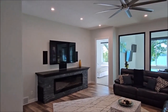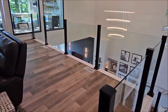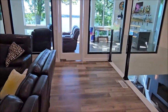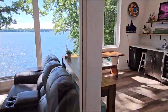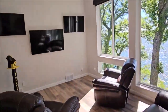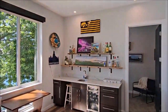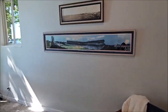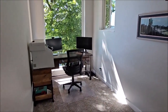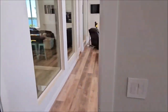But you come up here, on this level, we got 10-foot ceilings. This nice media room, glass railing. And we come into the sports room where you're gonna watch the Super Bowl and all the NCAAs. You got 3 TVs here, huge windows, 2 sets of slider windows, another wet bar, and we got a little office area as well. So again, beautiful views of the lake from there.